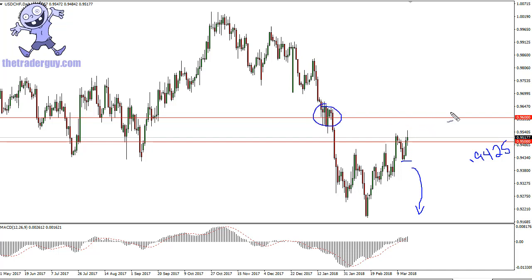There's also this cluster here, so clearing 0.96 is a little bit of reassurance, if you will. And at that point, I think you're probably aiming for 0.98. So you would have that as your initial target, possibly even 0.99 in parity. Certainly, if we were to go long and you were to break down below this pullback, then that's obviously an extraordinarily negative sign. If we break below it, that's a negative sign for the overall strength of the dollar against the Swiss franc. So I think 94.25 is crucial because of that.